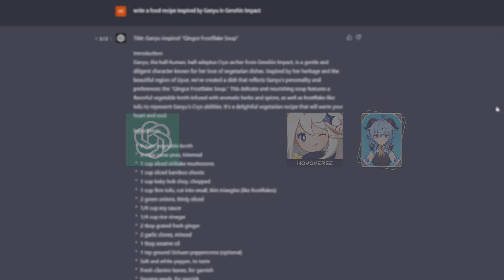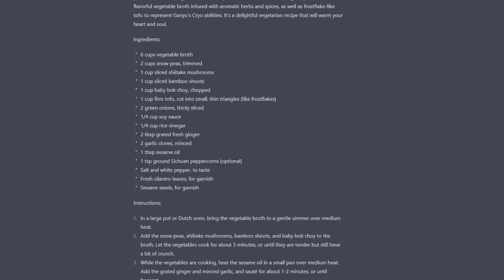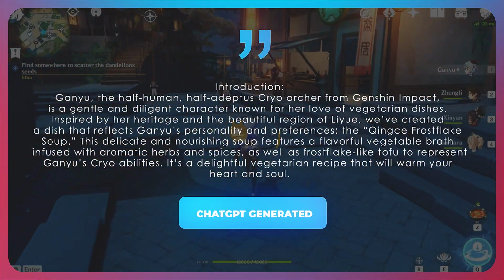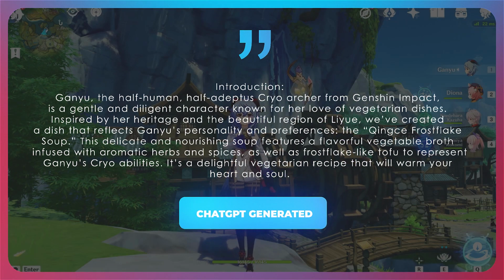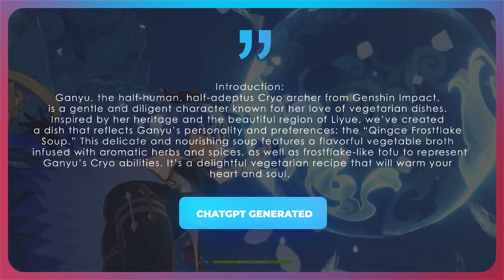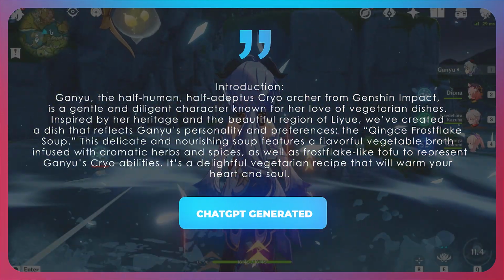As I'm curious about ChatGPT's culinary skill, I asked it to generate a recipe inspired by the beloved Genshin Impact character Ganyu. It said it's for her love of vegetarian dishes, inspired by her heritage, and features frostflake-like tofu to represent her Cryo ability. Ready to uncover the outcome?